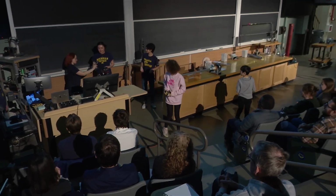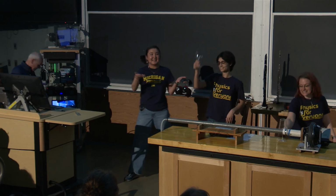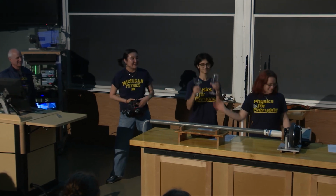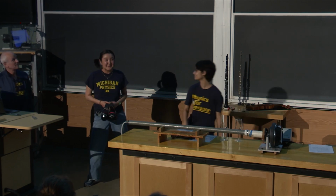Oh, yes. Okay. So this is what happened to the glass. It's now broken. A before and after, if you will. Cool, so that was our piece on resonance.